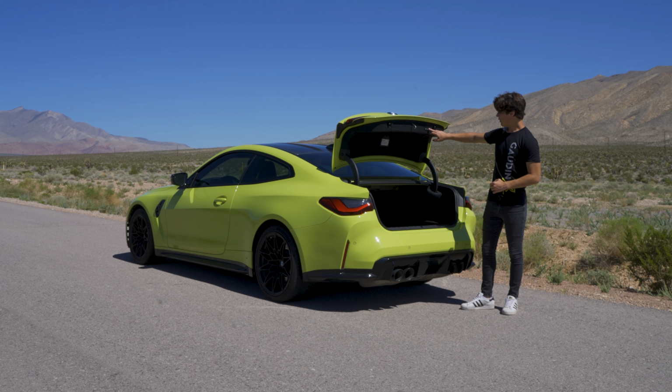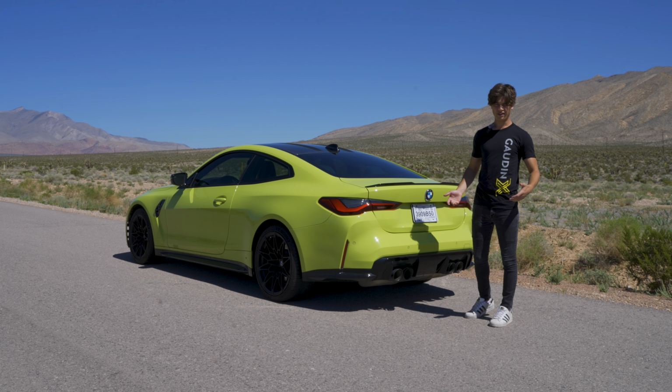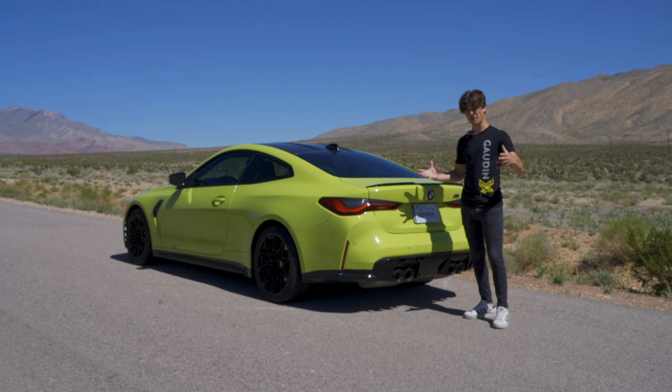And you can actually, in the back seats, lower that center seat and do a pass-through. So if you need to carry skis or a snowboard, you can also do that as well. Just so you know, you could take your M4 out into the snow and have fun with it, or basically anything you want to do with it. Super versatile car for a car this size.